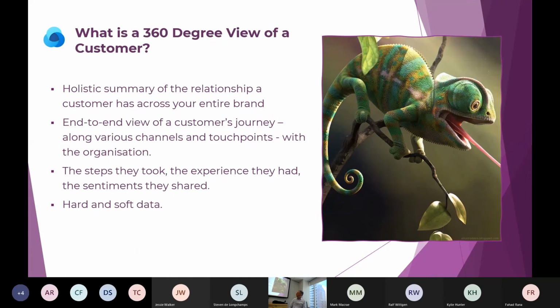So we'll start by looking at what a 360 view of a customer is. At the heart of Customer Insights is the single view of who your customer is. We describe that as a holistic summary of all the relationships that you might have with your customer across your brand.